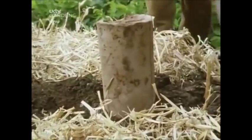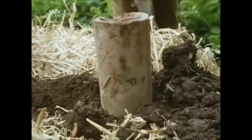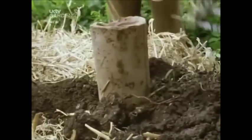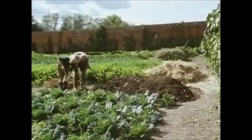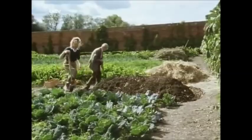An old drain pipe allows the potatoes air to breathe. There'd be a gang special to do what we're doing, and they were real masters at it. Do they build much bigger clamps than this? Oh yes, I've seen them almost a mile long.